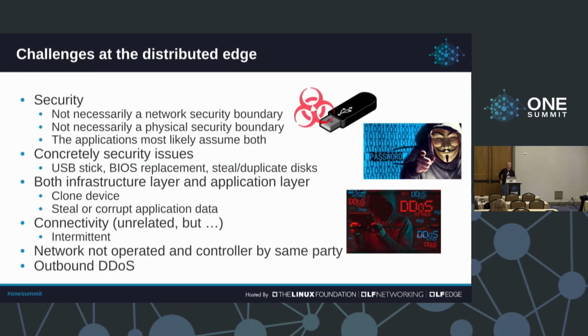But what are some of the challenges of this distributed edge? When you deploy things in factories, in retail locations, wind turbines, whatever, you don't necessarily have the same network security boundary that you have when you're running in your own data center or in the cloud. You don't necessarily have the same physical security boundary. In some cases you do. Climbing up into a wind turbine, there definitely are locks and cameras before you get there. But there are other cases, like in retail, where you might not have much of it at all. And the applications, particularly those developed to run in the cloud, most likely assume that both of those things are in place.